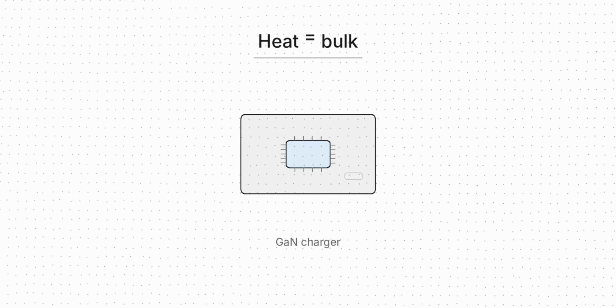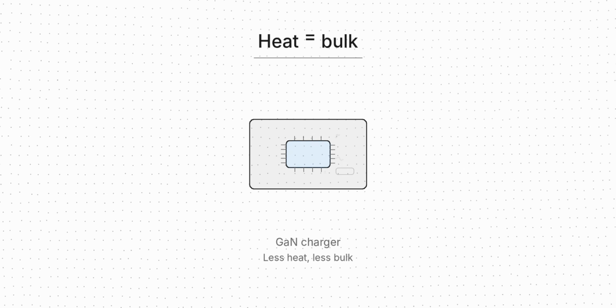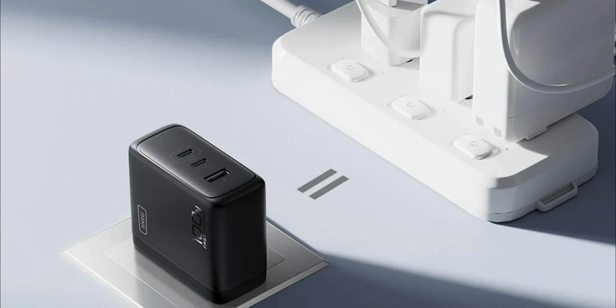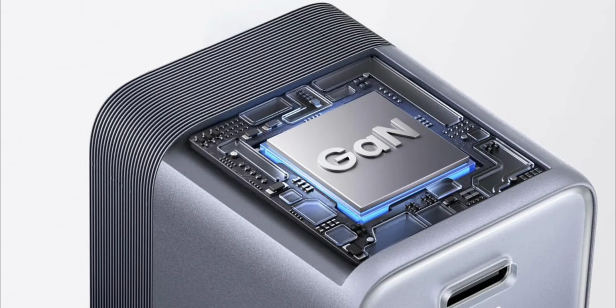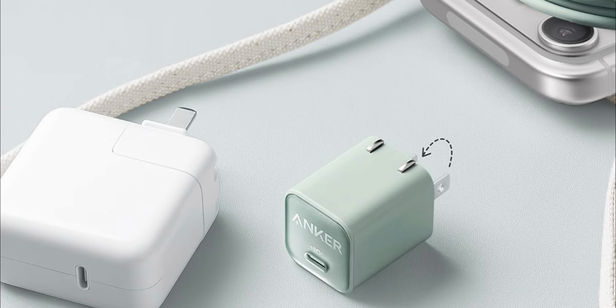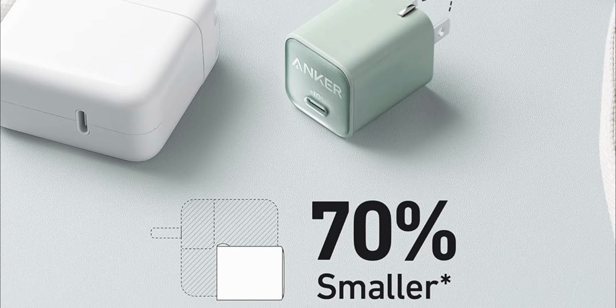Then came gallium nitride. GaN doesn't magically remove heat. It still gets warm, but it wastes way less energy while switching, and it can switch much, much faster than silicon. Less wasted energy means less heat to manage. And faster switching means the biggest parts inside can drastically shrink.